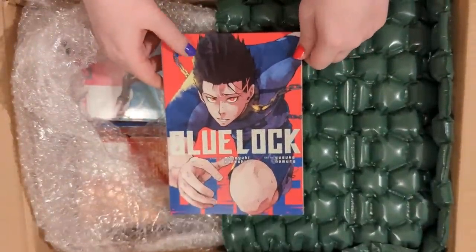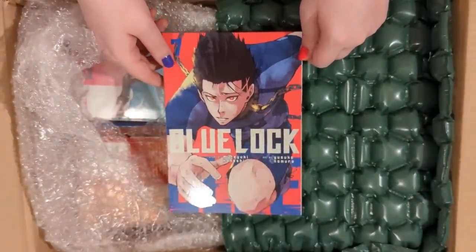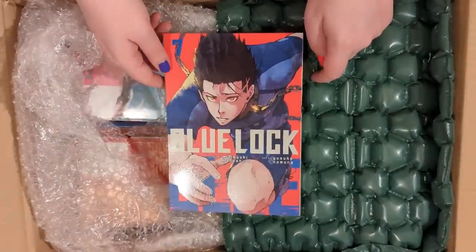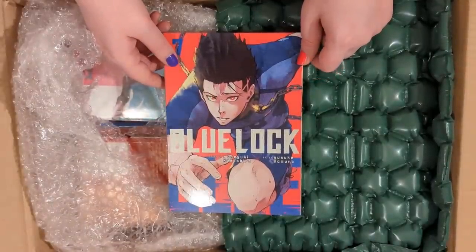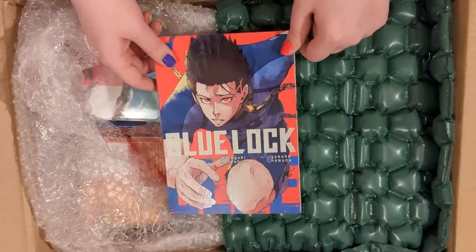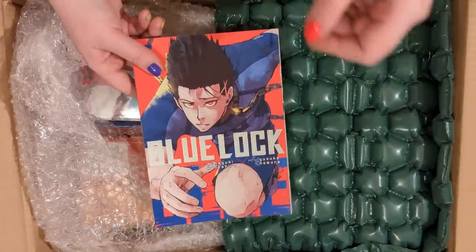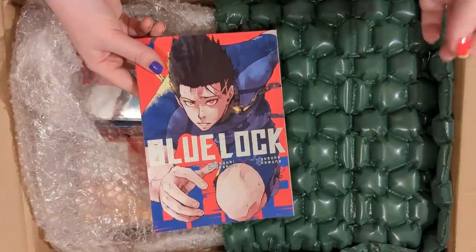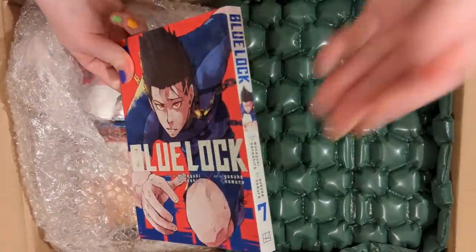I do not understand why I've enjoyed Blue Lock so much considering my dislike of football, and I understand as a Brit, as an Englishman, that football should be in my blood, but no, it is not for me. When you have been made to play football in the cold and mud as a kid at school, you kind of go off it a lot. But I really like Blue Lock.